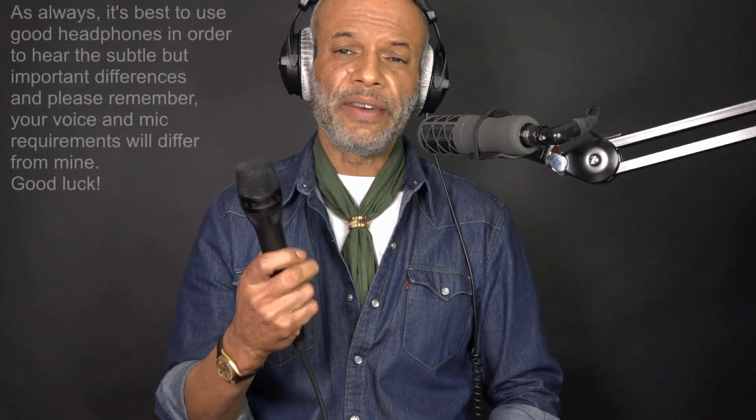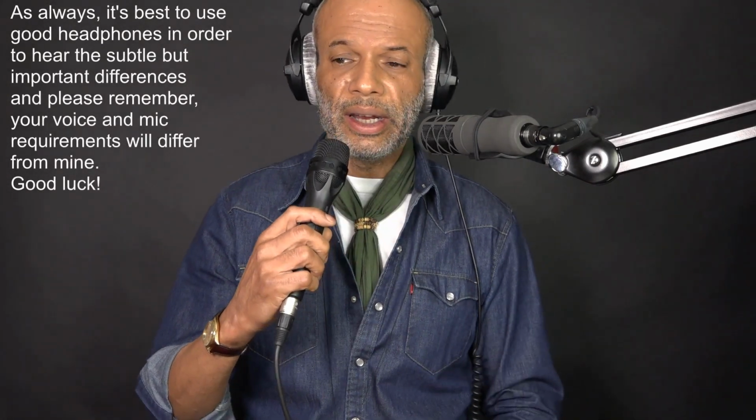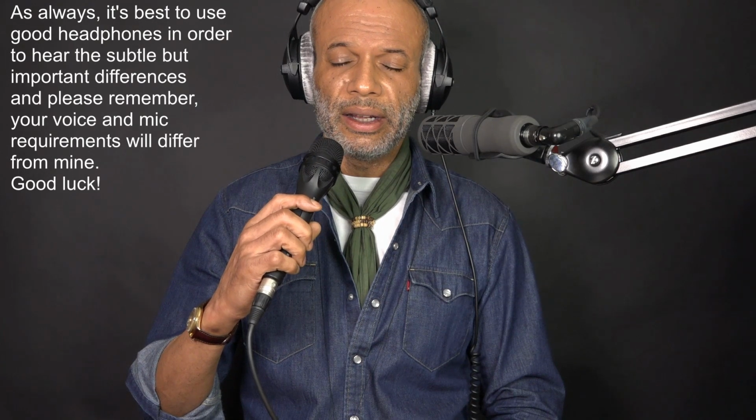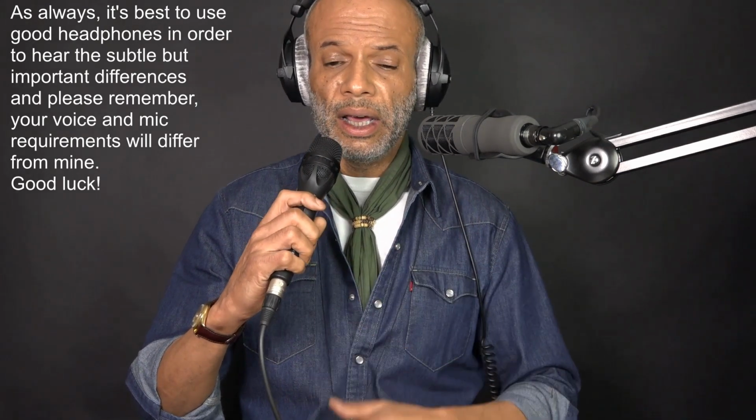I'm going to switch to the Sennheiser and see what I notice immediately. If anything, I'm on the 33 at the moment. Now I'm on the Sennheiser. What I noticed immediately, apart from a bit of handling noise, but then this one's on a stand.